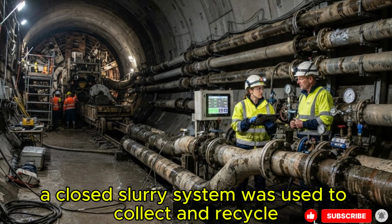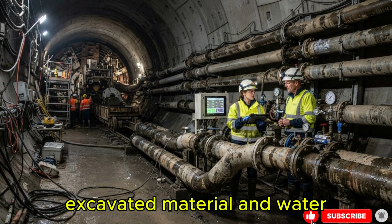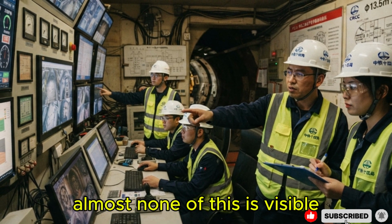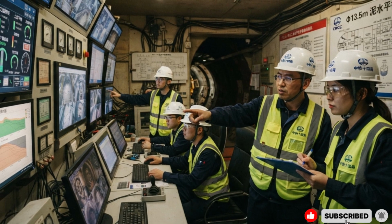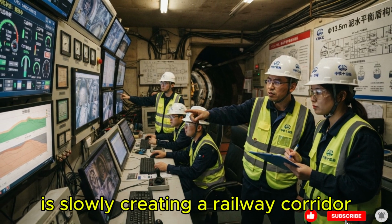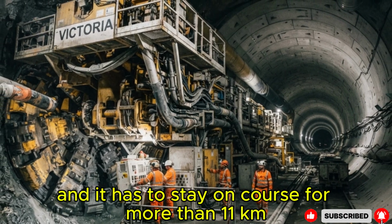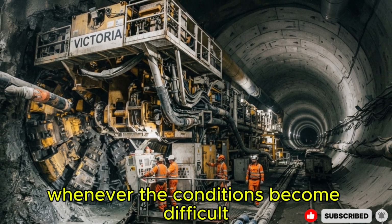A closed slurry system was used to collect and recycle excavated material and water, while pressure at the cutting face was carefully controlled. From the surface, almost none of this is visible. The river continues to look like a river. But underneath it, a 4,000-ton machine is slowly creating a railway corridor. And it has to stay on course. For more than 11 kilometers. Without the luxury of stopping whenever the conditions become difficult.